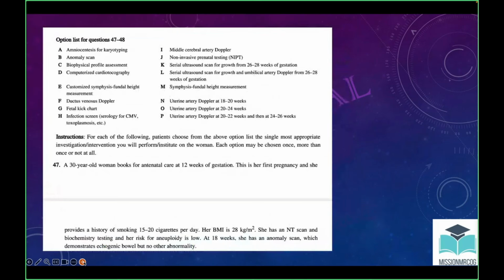Okay, so here you have to find the single most appropriate investigation or intervention that you would perform for the woman. A 30-year-old woman in antenatal care at 12 weeks, first pregnancy, she was a smoker. Her scan shows low pre-eclampsia risk. At 18 weeks she has echogenic bowel. So what to do? What is the most appropriate investigation for her?